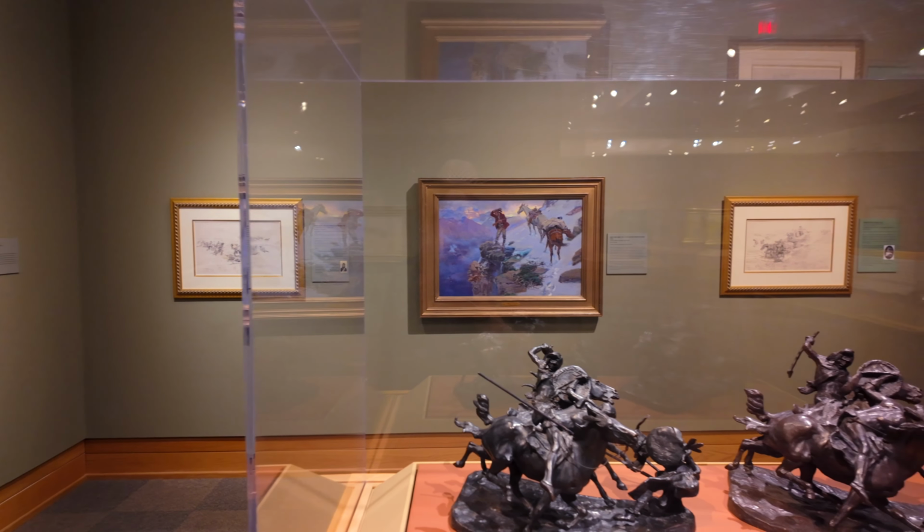Here's some more of Russell's works. These are later in his career. And if you look, you'll see that they use light a little more dramatically.